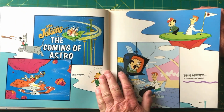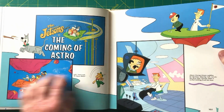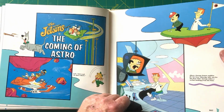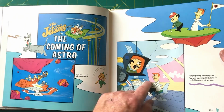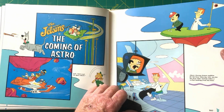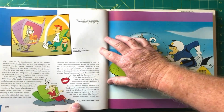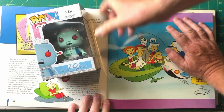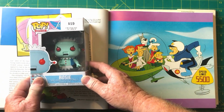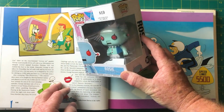Oh God, he's walking off. You talk about it for a second. The coming of Astro, and there's his boss telling him off. And it looks a bit like Homer Simpson's work desk. What do you reckon? Yeah. So the robot's called Rosie. Rosie the Robot. I wonder where they got that name. There's a Funko Pop of Rosie the Robot. Pop vinyl of Rosie the Robot.